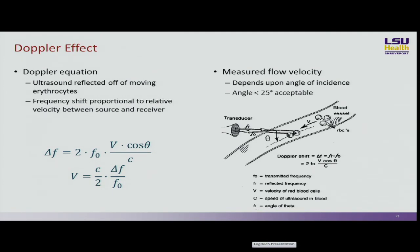I want to reintroduce you to the Doppler effect. What Doppler does, it's based on the equation that shows that if you have a velocity of something moving away or towards you, it's going to shift the frequency. If it's moving away from you, it's going to increase the frequency a small amount. If it's moving towards you, it's going to decrease. The classic example is you're standing by the railroad track. A train is coming towards you. It's a little higher pitched. When it passes by, the pitch immediately drops to a lower pitch.